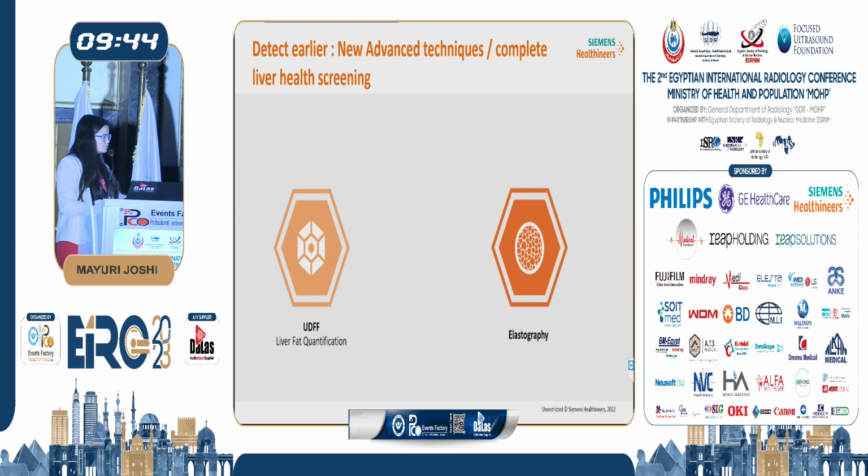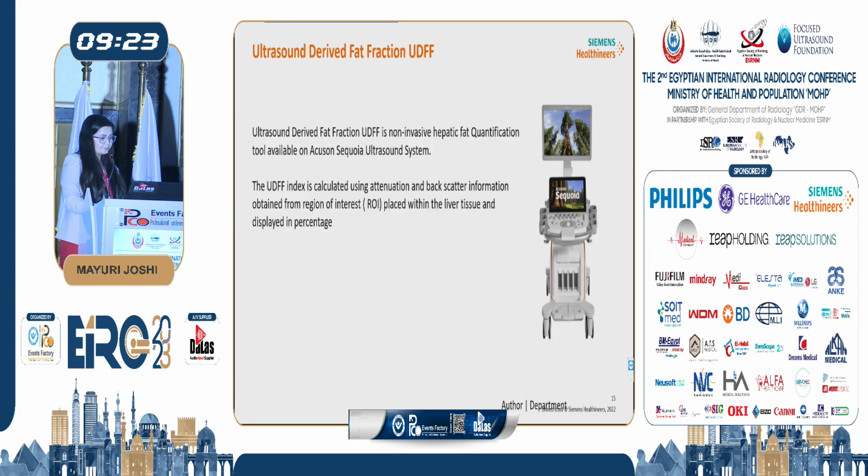It takes maybe 2 to 3 seconds, and they get the actual number of the fat in the liver. There are cutoffs available with the publication. And then the second pillar, which gives the idea of the stiffness in the liver, meaning F0 to F4, what is the condition of the liver. So that is why I call it a full health screening for the liver.